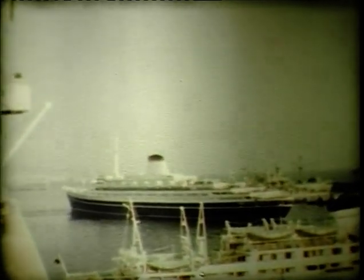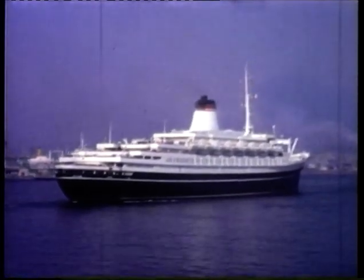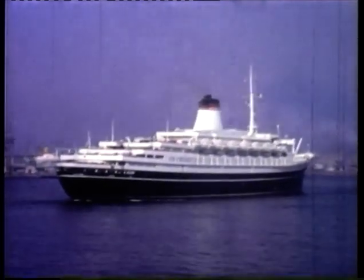Didn't the Italians know how to build beautiful ships? This is the 1958 Leonardo da Vinci, 33,340 tons. She was built by Ansaldo Sestri Ponente for Italia SAN. Sadly, she burnt out in 1980 and was scrapped in 1982.